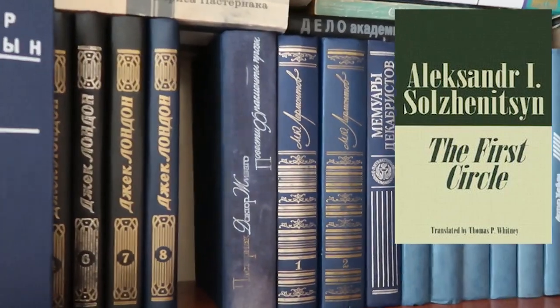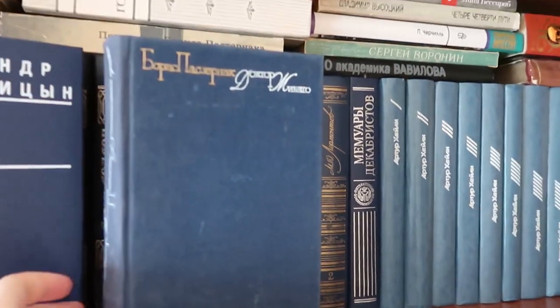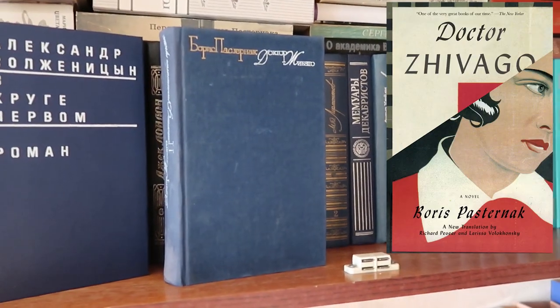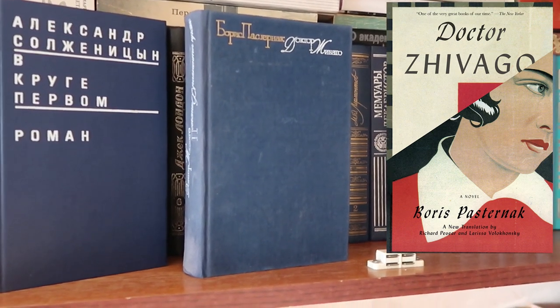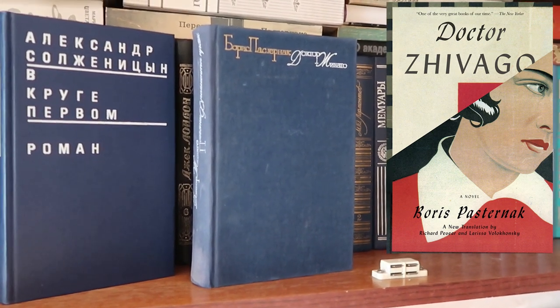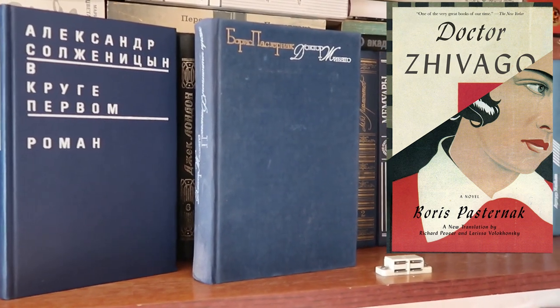Next one, I think it's easier if I just get it out like that. So this is Boris Pasternak, Dr. Zhivago. Not only Dr. Zhivago, also some of his short prose and also some of his poetry, because Dr. Zhivago isn't actually that big.